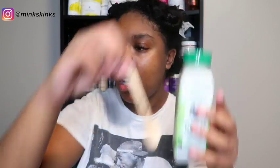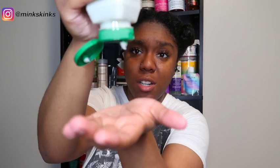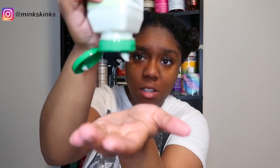I had it sitting upside down because it's so thick, y'all. It came with a spoon, but the spoon does not go all the way down, so I'll have to end up using some sort of plastic or something to get it out. I don't know why they didn't just put this in a jar. Do y'all see how slow that's coming out? You would absolutely never be able to apply this mask with ease, comfortably.